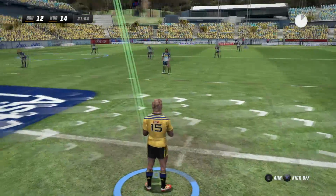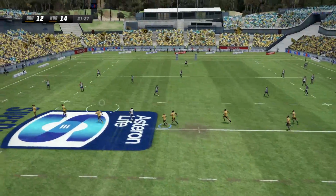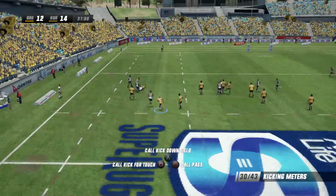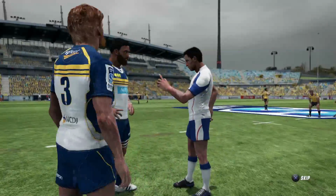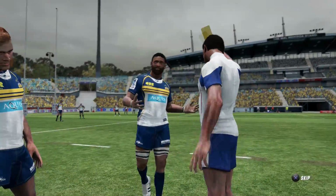Nathan Nicholls finds himself back at halfway for the second time. He gets play back underway with a beautiful short kickoff. And is that a high tackle? It is! It's a big high tackle, and it's going to be a card as well. This could be massive. There he goes. Yellow card, he's out of here.